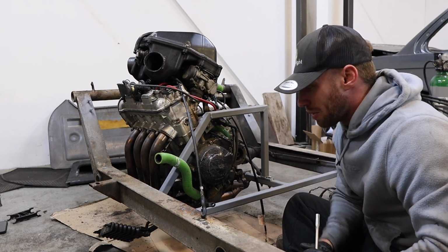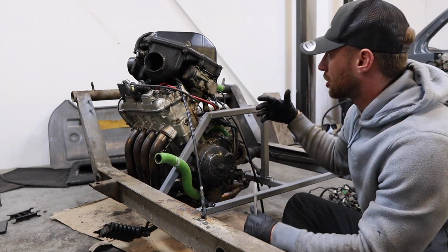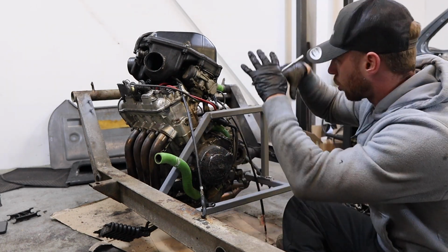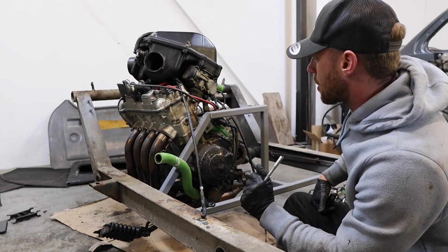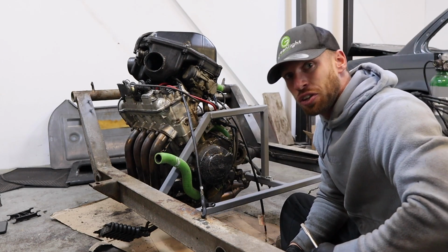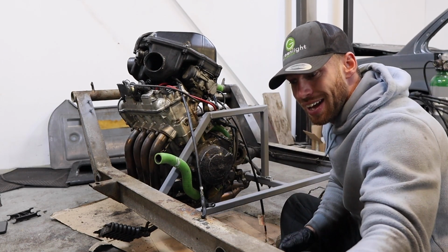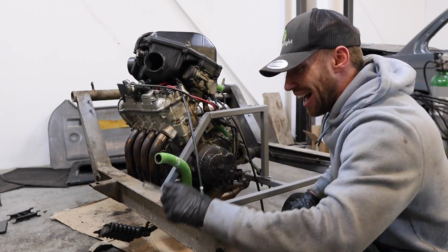That's literally it. All we've got to do now is just put the wiring back in, which we can do. I'm going to hook up all the wiring while the body's off, so we can get to all the plug connectors and everything like that. And then all we've got to do is literally give it a battery, give it fuel, which you've got a fuel pump there, and I've already ordered all the fuel lines as well, and it's going to run.